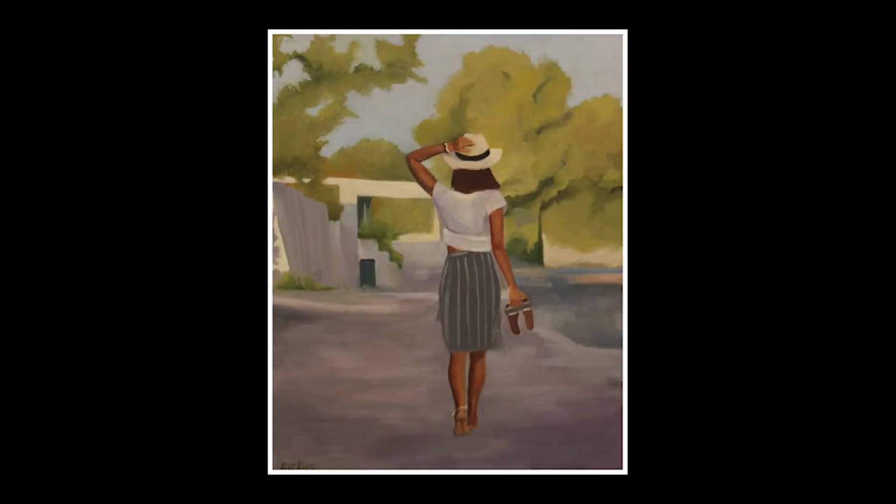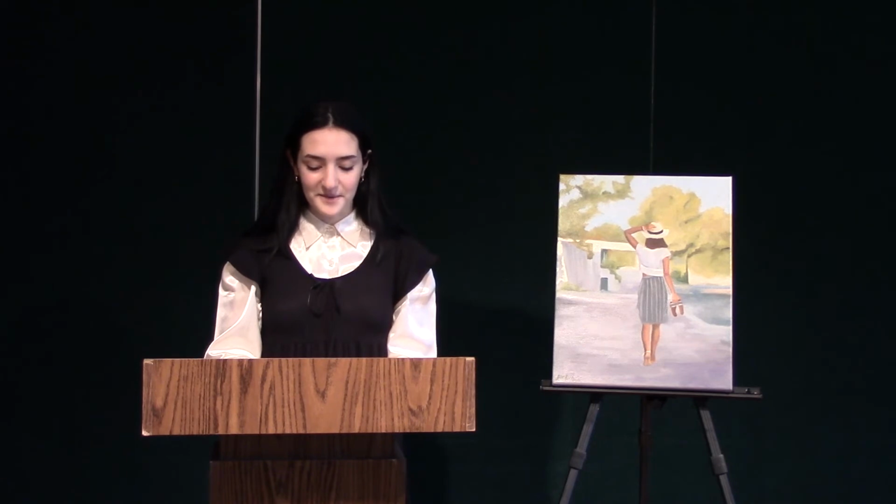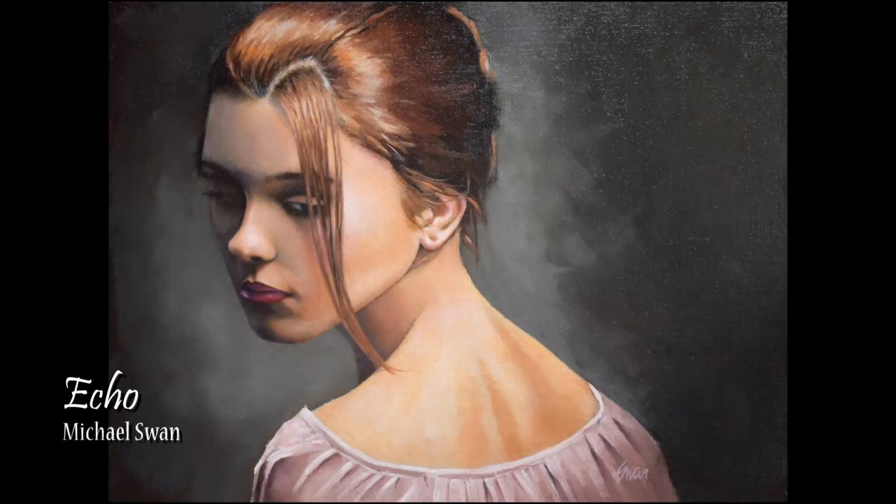You may notice how vividly her warm complexion contrasts with the cool background, making her stand out as the main focal point. To me, this piece brings serenity and peace, envisioning that I myself am this woman walking on a sunny day. It is a great distraction to the busy reality we live in.